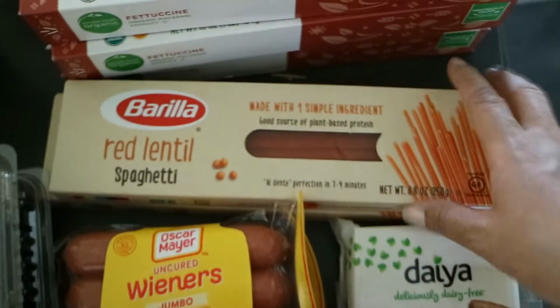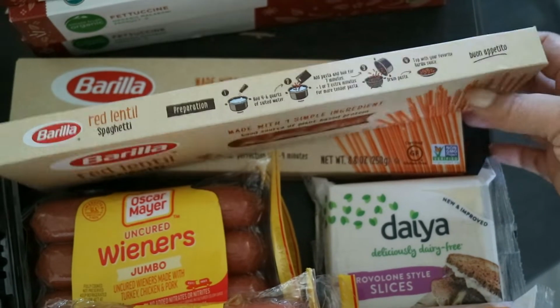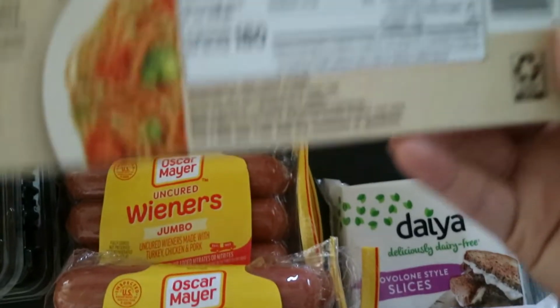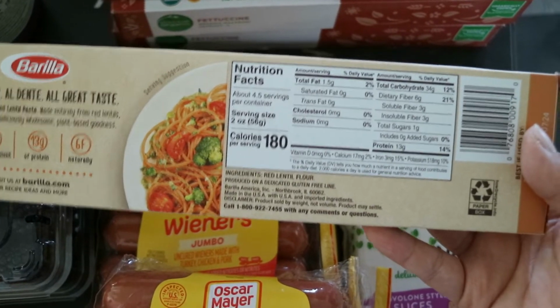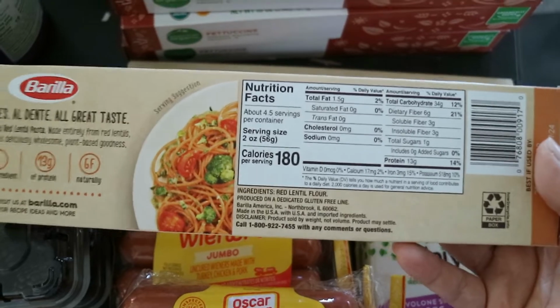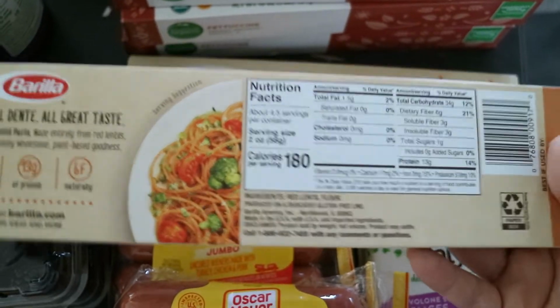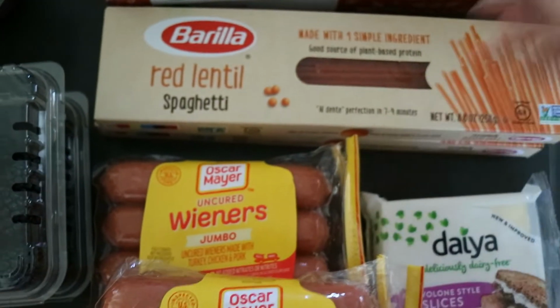I also got some of this Barilla red lentil spaghetti, and this is going to be for my meal prep, so I just grabbed 2 of these. The macros on here, I mean, it is still pasta, but it's made with lentils. So for a 2-ounce serving dry, it is 180 calories, 1.5 fat, 34 carbs, and 13 grams of protein. The protein added in here was pretty great.